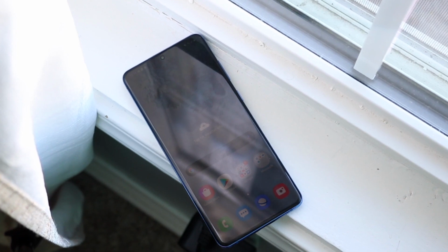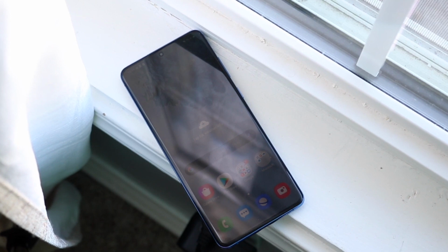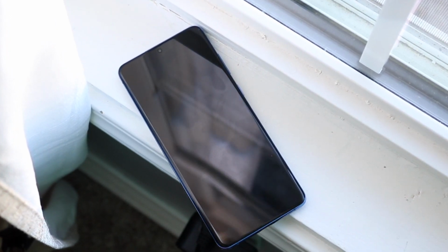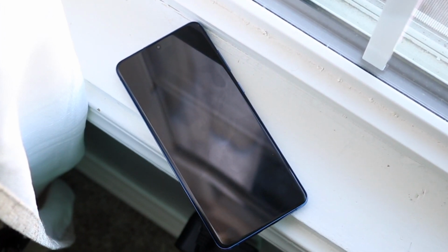Now on the back, we had that glass back as well, and it was a pretty good glass back. It was not a frosted glass back, which is the more modern approach today, but I still think it looked pretty good, and there really wasn't too much to complain about in my opinion, at least on the back of this phone.